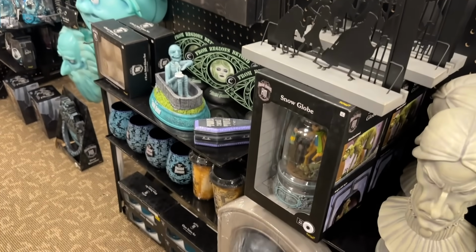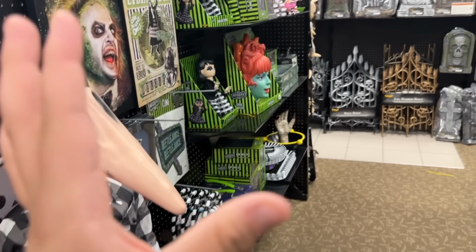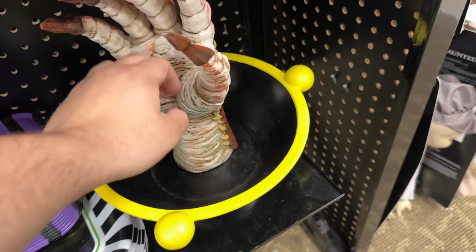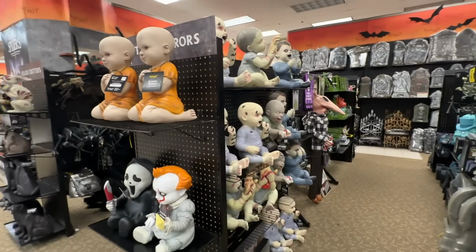Over here, they have a bunch of Haunted Mansion stuff. I've been on this ride twice before. I've never seen any of the movies, though. But right on the other side is all the Beetlejuice stuff. You got Beetlejuice Monopoly right here. You got this Beetlejuice bull. Oh, I thought the arm was gonna move, but it's just a statue. And then, of course, at the end, you have some of the zombie babies.